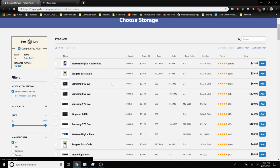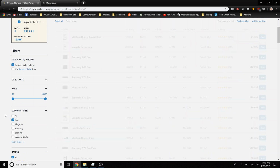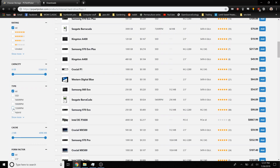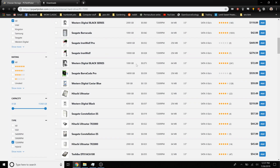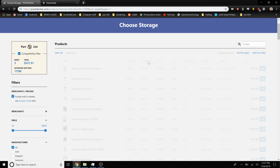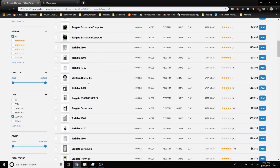Storage also, we want a big bulk hard drive, because let's say we have, not Intel, Intel doesn't make hard drives. We want to store all of the footage that we take on a big, fat, cheap hard drive. So let's look for a solid hard drive. I'm going to sort by price per gigabyte, and the one parameter I selected here is 7200 RPM.